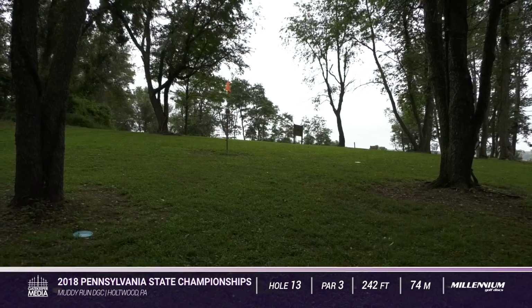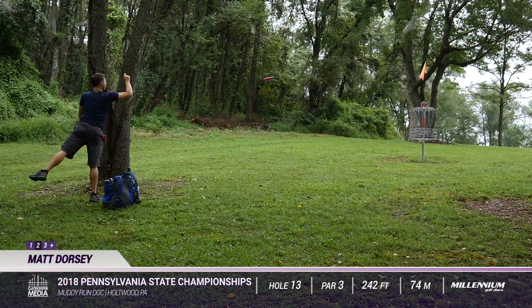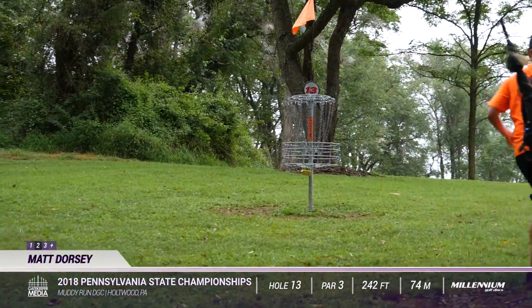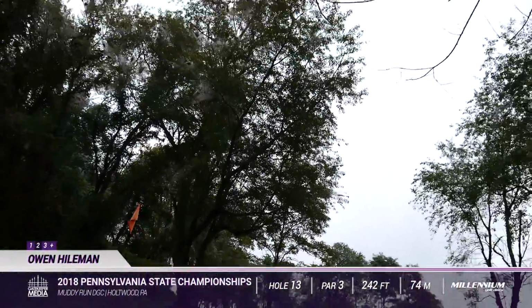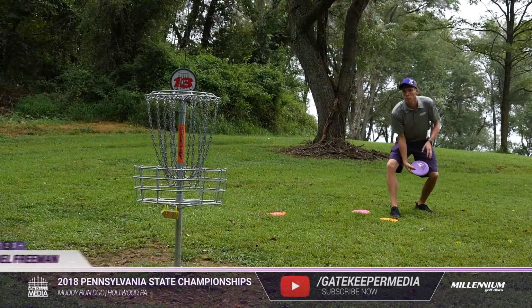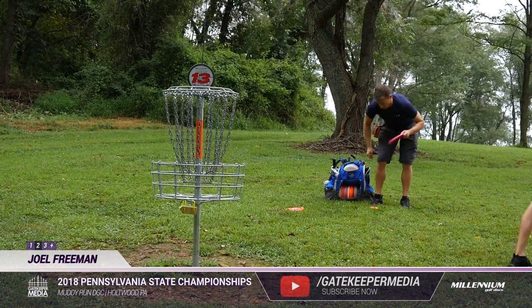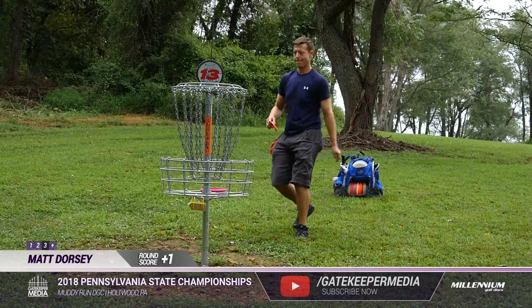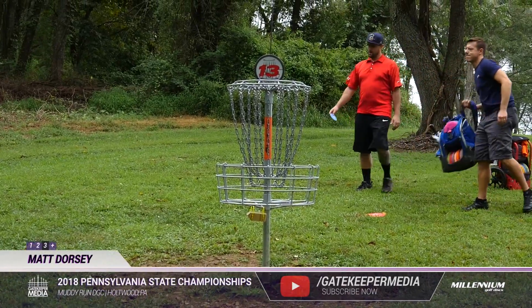Chris can't quite convert. It's a little high. A little bit. See if Owen can convert his fifth consecutive birdie, sixth consecutive actually, I think. That's number 6 for him. Yeah, Joel's in. He's on a roll. Matt's in. Was that for birdie? I don't think so. I think that was his par save there.